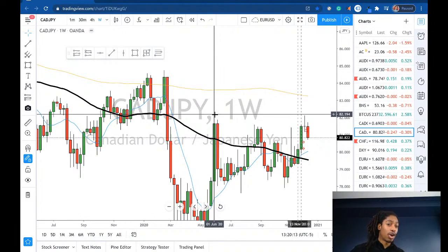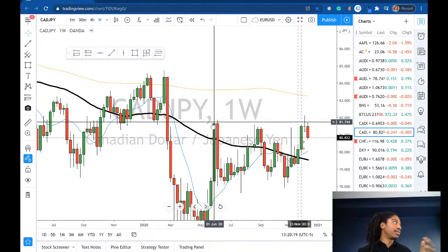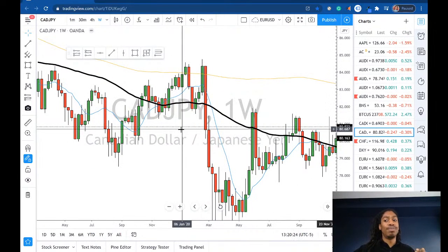So the reason you've got to consider something like this is your schedule. How often are you at work, or how often are you busy with other things? How often can you be on the charts watching and trading, but also still not overtrading? We're going to touch on confluence right after. I don't want to take up your whole day, so let's just keep moving.